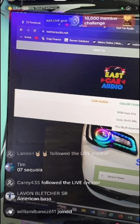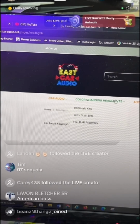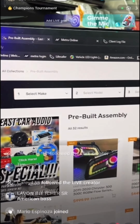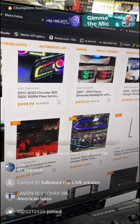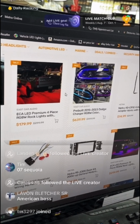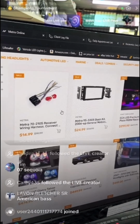And then of course, here's our selection of headlights. We do build custom headlights here. We have all of these assembled. We have the 07 and 14. We have the Dodge Chargers. We have Charger 15 and up. We're actually doing a Charger right now. That's staying overnight. We're doing headlights and the whole sound system.